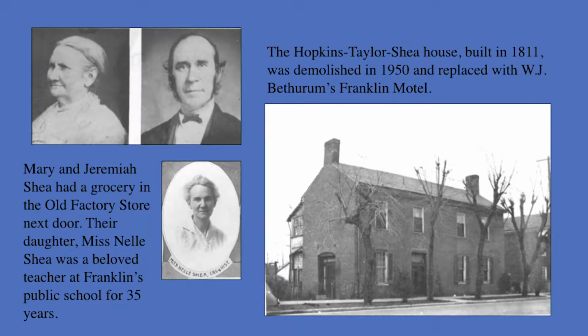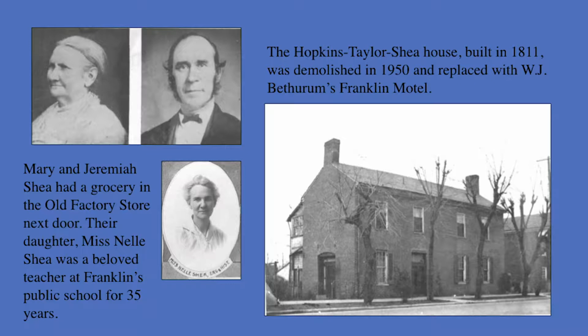The Shea House sadly was torn down in 1950 to make way for the motel. Mr. Bethune saw a need for a motel in Franklin because before the interstate, everybody traveling from Chicago, coming down to Nashville through Franklin and on south, had to have a place to stop and spend the night. And so this house was sacrificed, and it was an early house, 1811. There is a good possibility that it was one of the finest old houses.